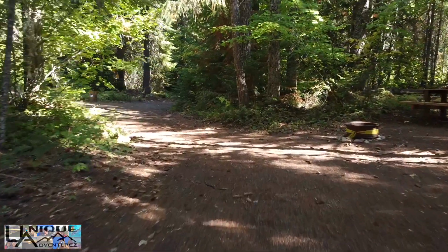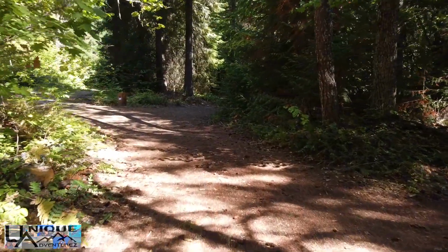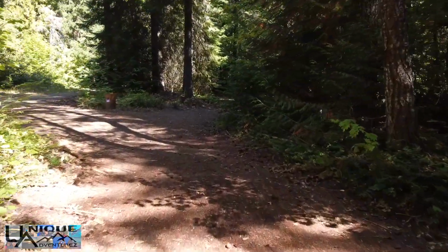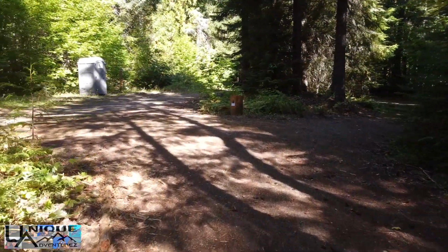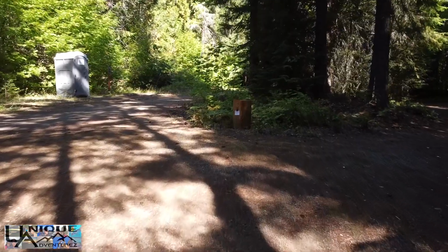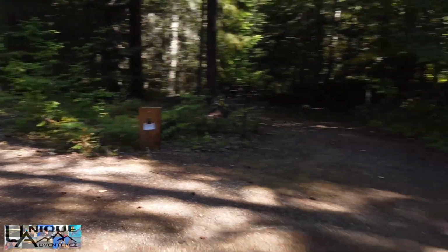You're definitely in the woods here. This is not a very refined campground, but I actually kind of like it that way. If you're looking for a hoity-toity, completely paved place, this is not your style. But if you're wanting something a little bit more rustic, this is definitely up your alley.